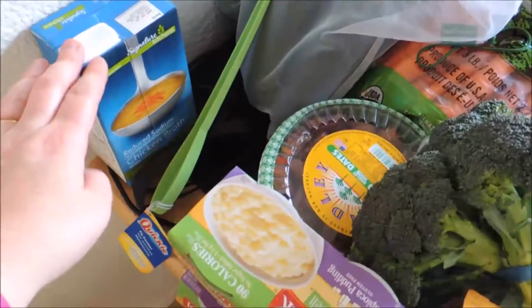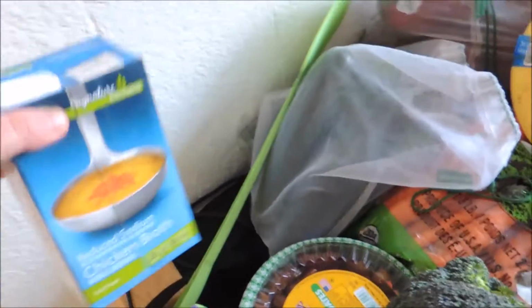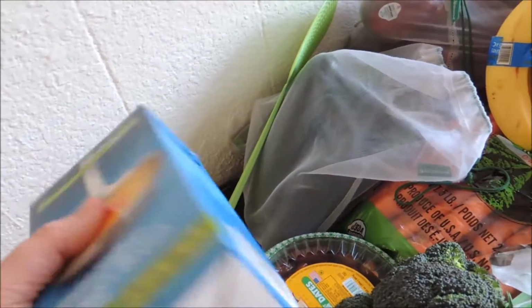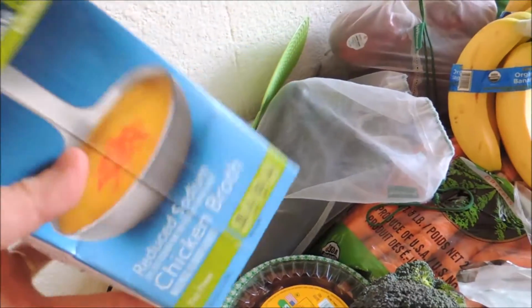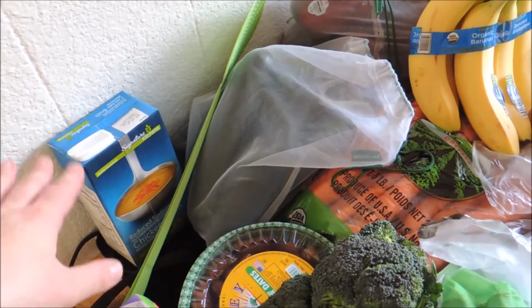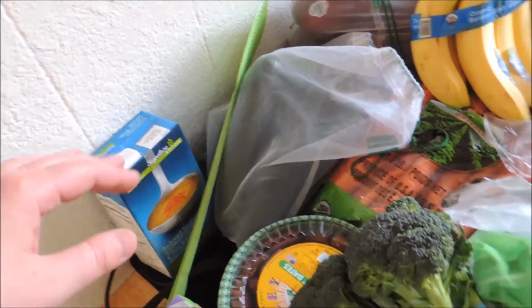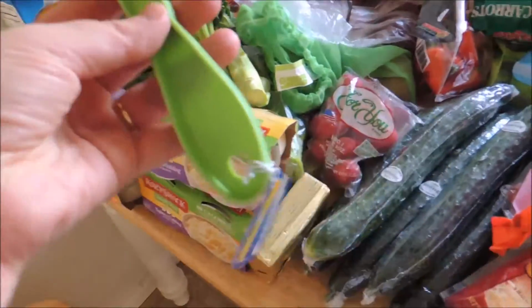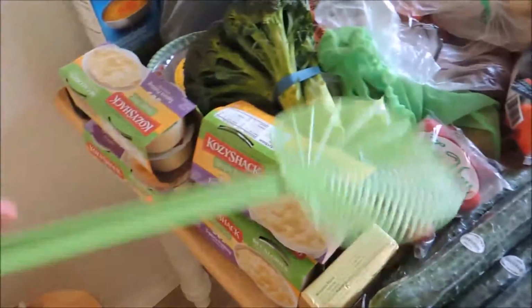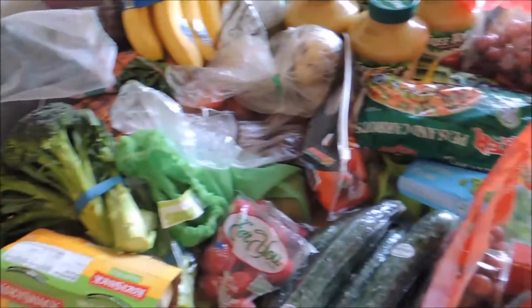So we have chicken broth, which of course is not one ingredient. And this has onions, and of course I'm gonna have to start making my own chicken and beef broth in order to make my own soy-free soy sauce in order to make some of the other meals that will work. We needed a fly swatter here, and I hate these cheap ones, but this was the only one that I could find available. Now I can get that out of the way.